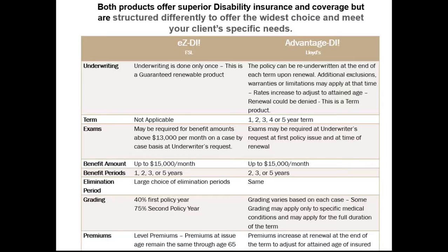Unique case design. I'm sorry, I want to interrupt real quick. Some brokers ask the question, they think it means if somebody files a claim in the first year of the claim, we're going to grade it at 40%. Some people think that could happen after the policy's been enforced 5 or 6 years. What it exactly means is if they file a claim in the first policy year, we would grade and only pay the benefit at 40% for the duration of the claim, or 75% if they file in the second policy year. Once they've had that policy for 3 years, there is no more grading. It's a question that I do get often, so I thought I would put that out there to clarify that a little more. Thanks, Jeff.